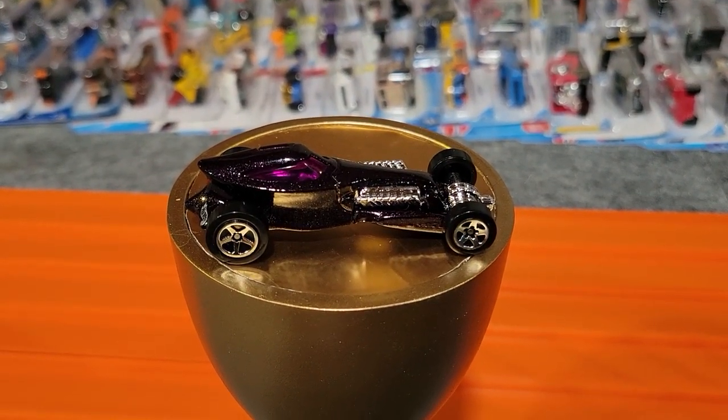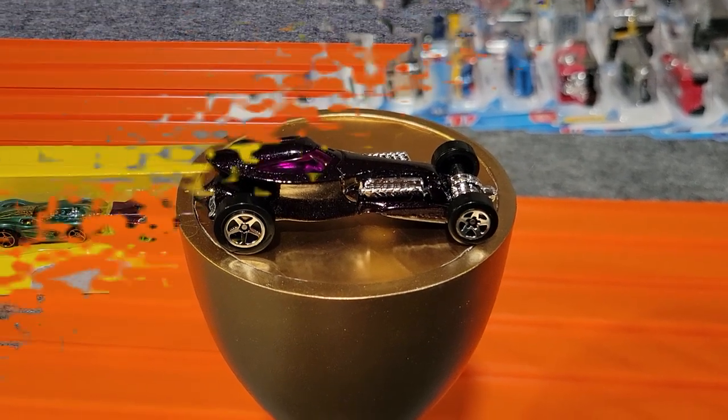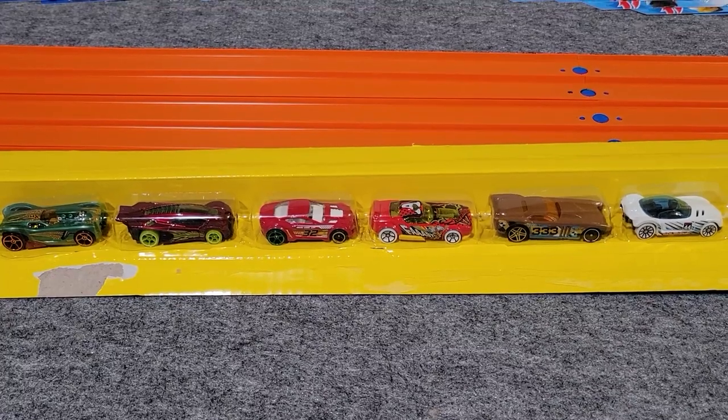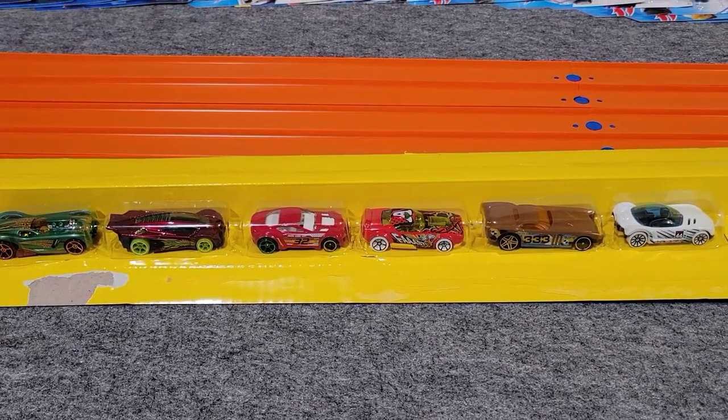This is one fast car. We'll see if anybody can beat him. First up, we've got the 6 cars from the Super 6-Lane Raceway. So we'll find out which one of these 6 is the fastest.